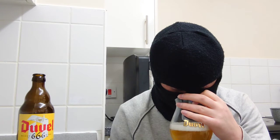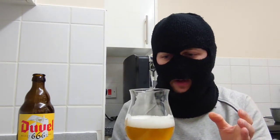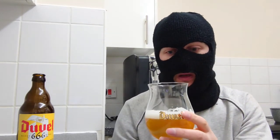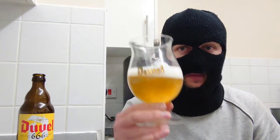Wow, very surprisingly quite fruity. Fruity, tropical, maybe even a hint of grapefruit. That's really different. It smells a lot different from the standard Duvel. So already I think I'm going to be in for a treat with this. So cheers everyone.